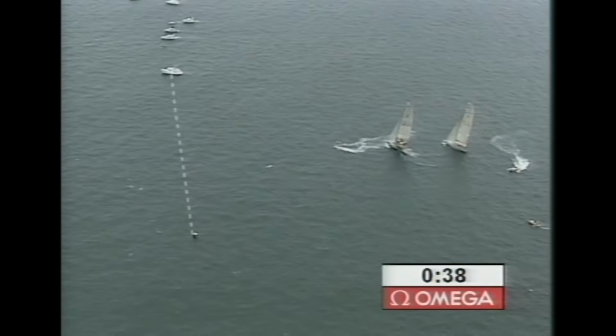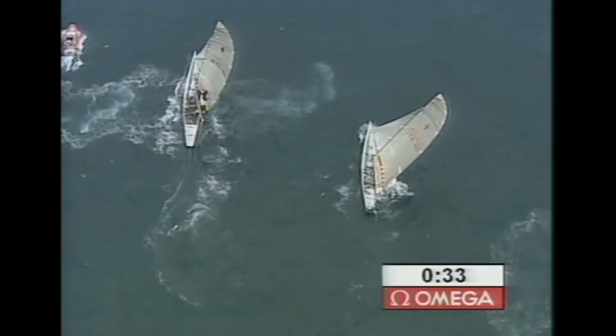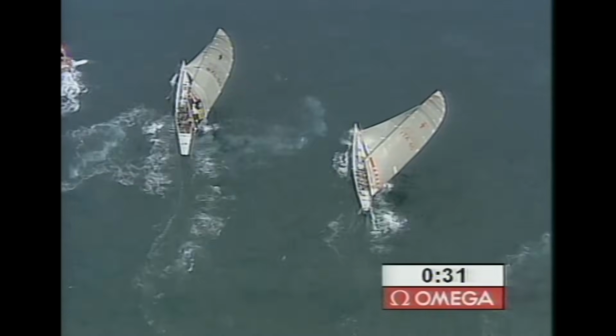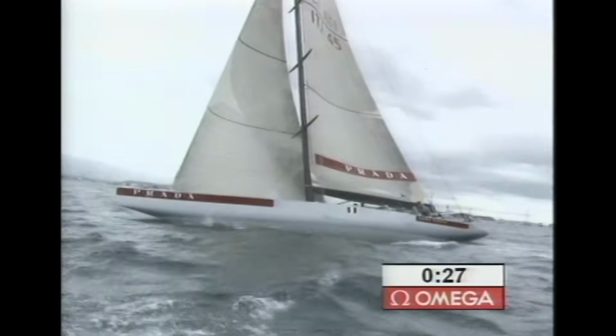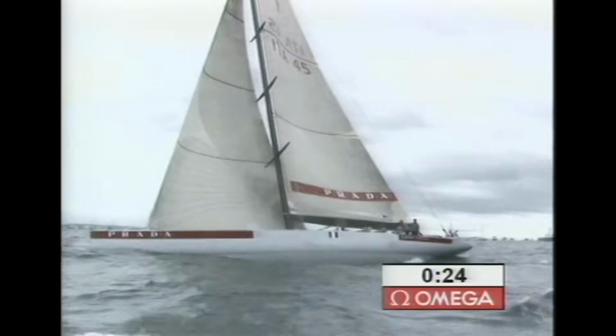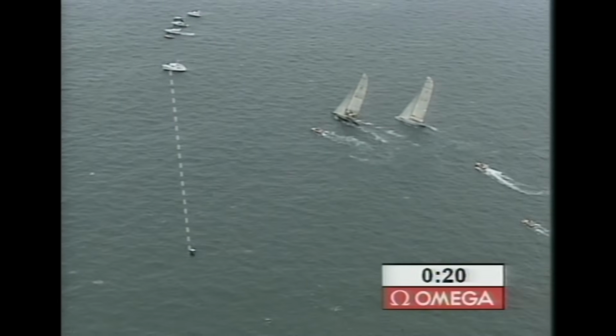This could be a fantastic start to Dean Barker. The next 15 seconds, we're racing. Dean Barker's going to get the start of his life. They're on their way to the start. Dean Barker on the helm in his first America's Cup match has cleaned Francisco de Angelis out.